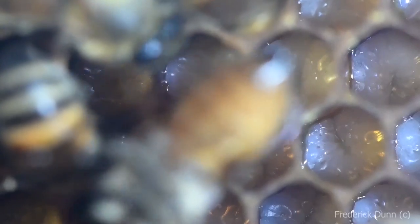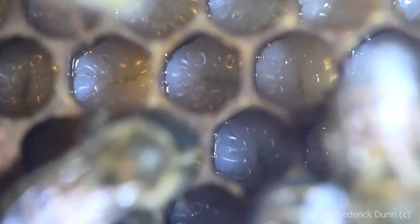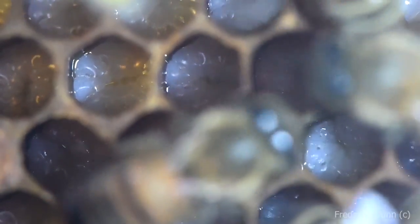You can see this out of focus bee in the foreground, rubbing back and forth across the surface, cleaning the interior of the glass with its tongue. That's the reason we're able to even look inside. Without the bees cleaning these smooth surfaces, we wouldn't be able to see what's going on in the hive on this brood frame.